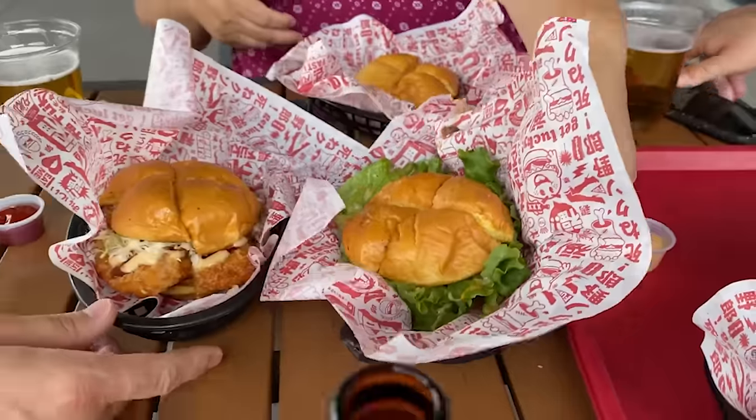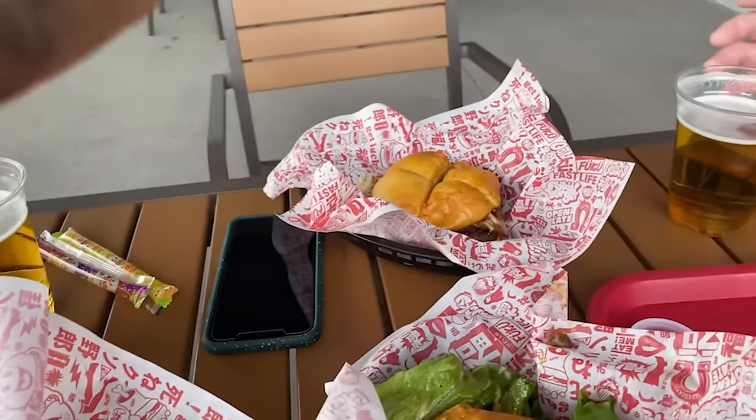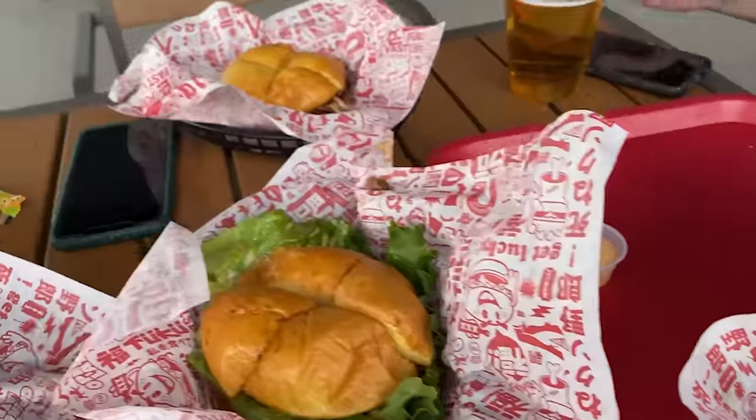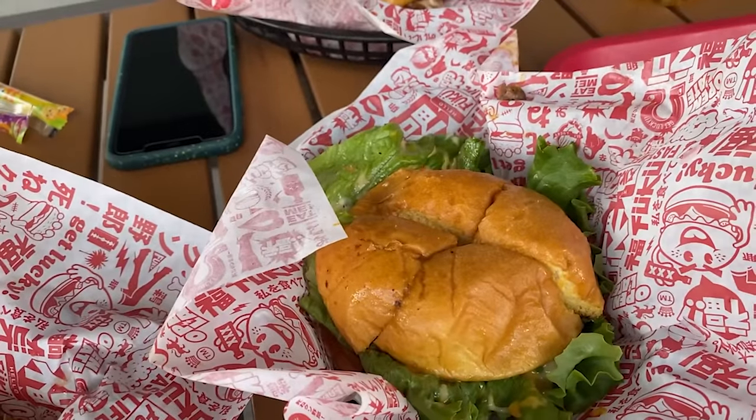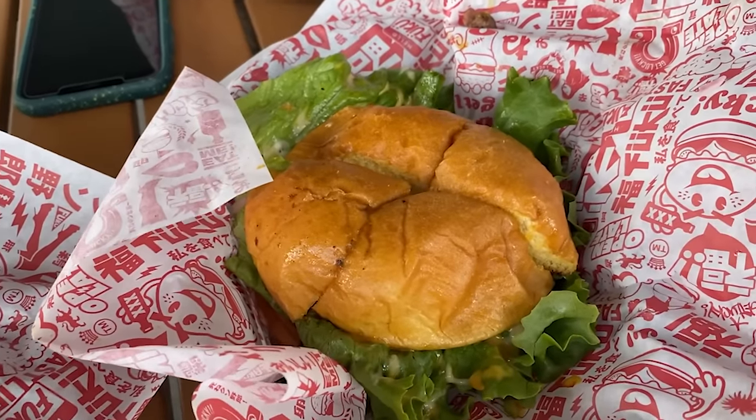All right, we are all set here to dive into this with our lovely new acquaintances. So we are going to start off here. We got four tasty burgers. We're going to describe them as we go along. We're starting off here with number one on the menu here at Fuku Burgers. We're going with the Fuku Burger.